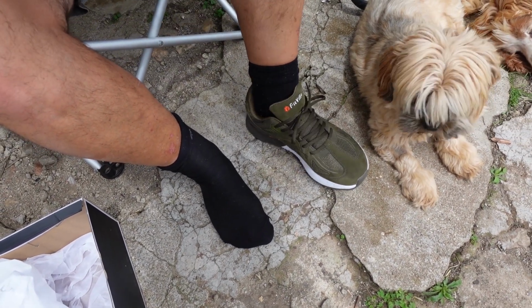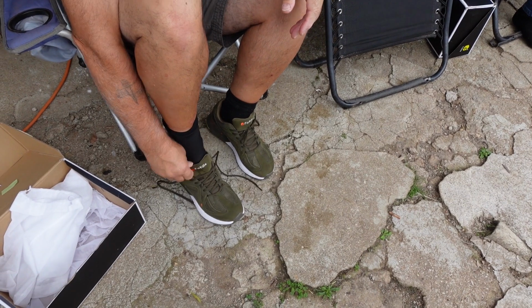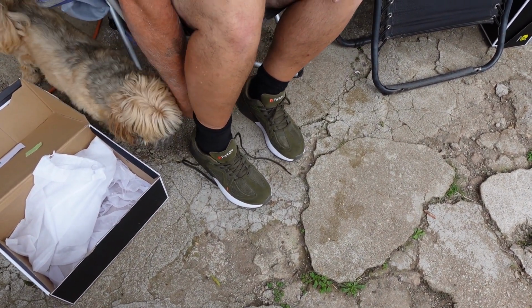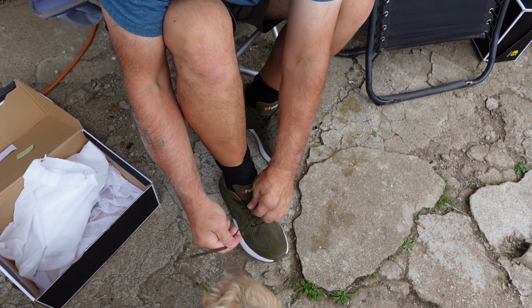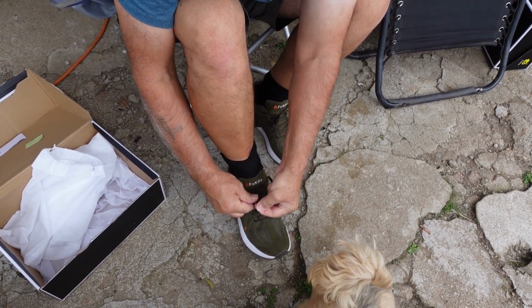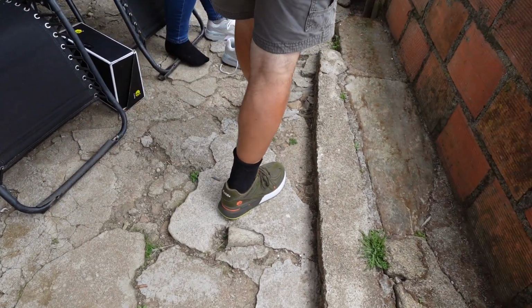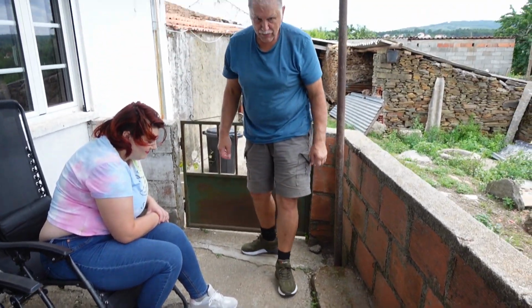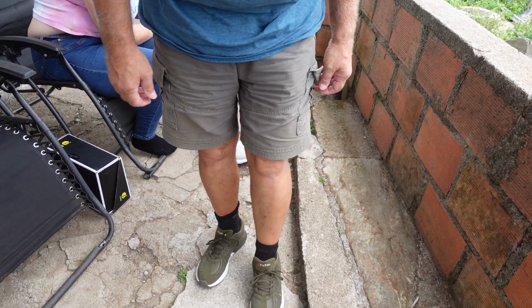How does it feel so far, Steve? Absolutely great. Yeah? Far better than the ones I've just taken off. Hello Dottie, have you come for a look? Well, first impressions of them, really nice, really comfy. Yeah, plenty of width. Yeah, really nice. Impressed so far. We'll see how we do when we go for a walk in a bit.